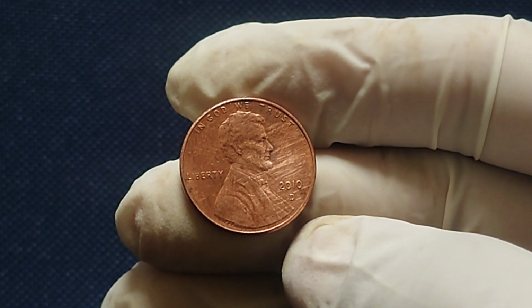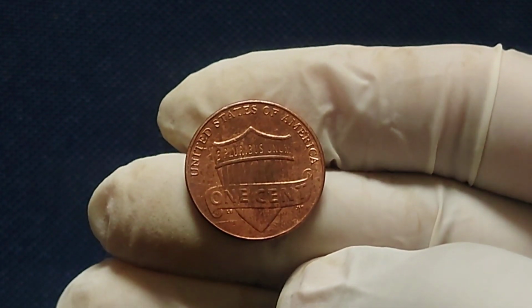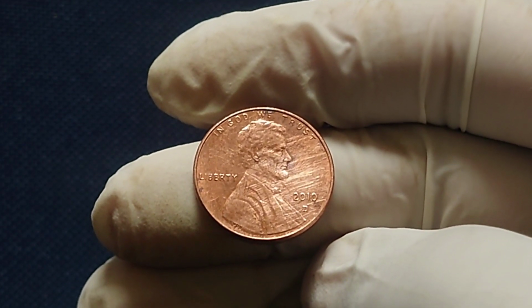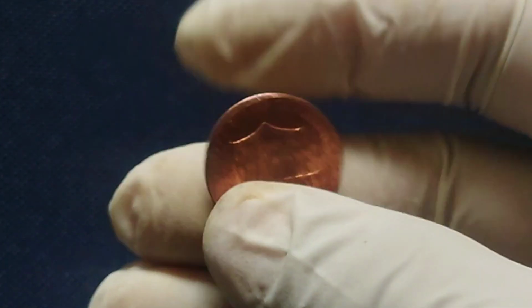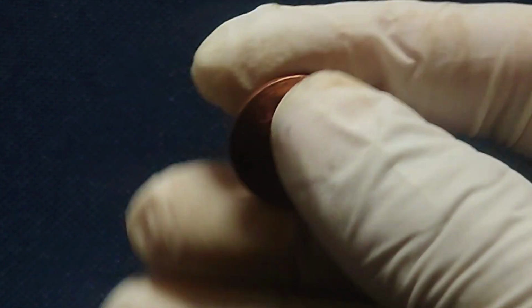Despite its elusive nature, the 2010 D penny has fueled a wave of excitement among collectors and treasure hunters. Stories of rare coins being found in everyday transactions have inspired countless individuals to check their spare change, hoping to discover a multi-million-dollar penny hiding in plain sight.